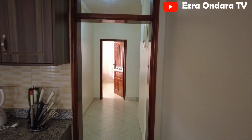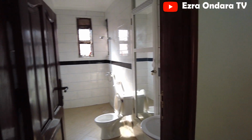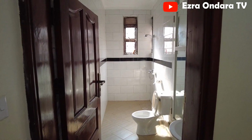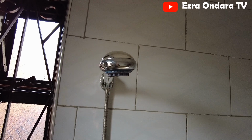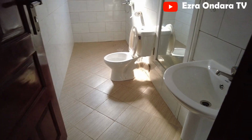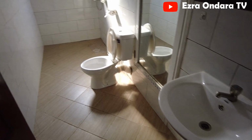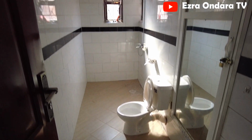Remember, it's a two-bedroom unit, and one of the bedrooms is en suite, and the other one is not. So the non-en suite uses this common toilet here, with hotel-quality fittings. I really like the fittings in this bathroom. You can see from the shower, and even the toilet seat, it is top quality. Of course, all that on top of the space again in this bathroom.